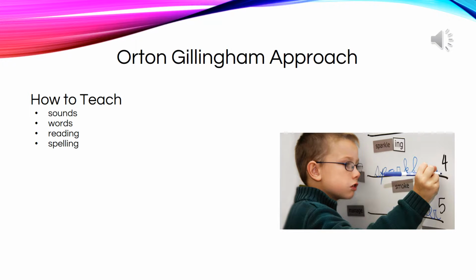Small group individualized level instruction is appropriate for all grade and ability levels. Orton-Gillingham can also be modified for one-on-one and whole class instruction to meet the needs of all learners. Pictured here is the student interacting with OG.